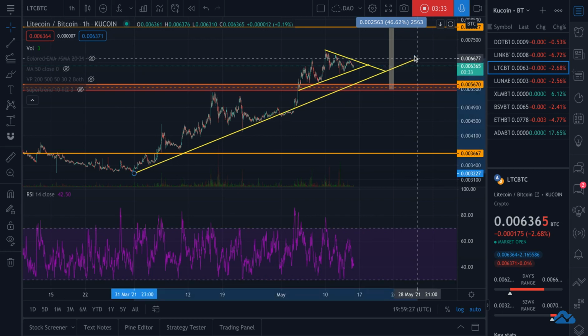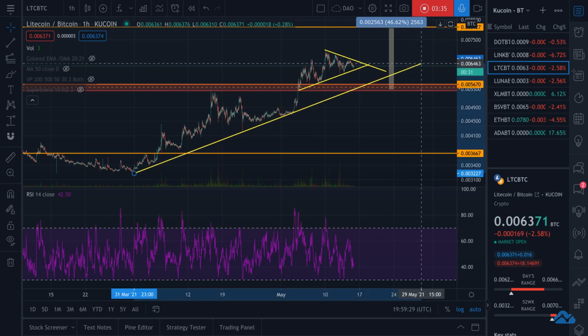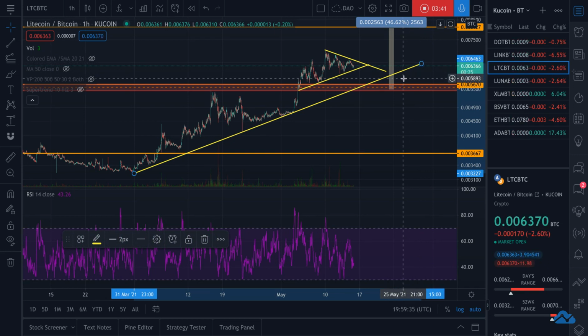So I'm feeling pretty bullish on Litecoin in the longer term. I think in the very short term, we do have a pullback coming to at least 280, in my opinion. So that's what I'm looking at with Litecoin, and I would love to hear your opinions in the comments.